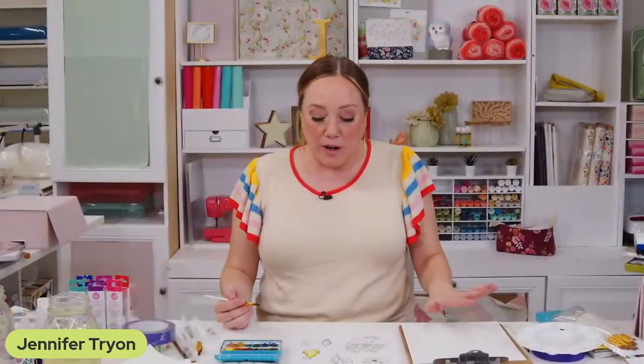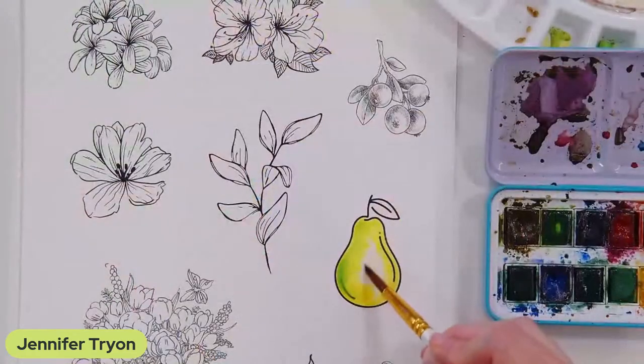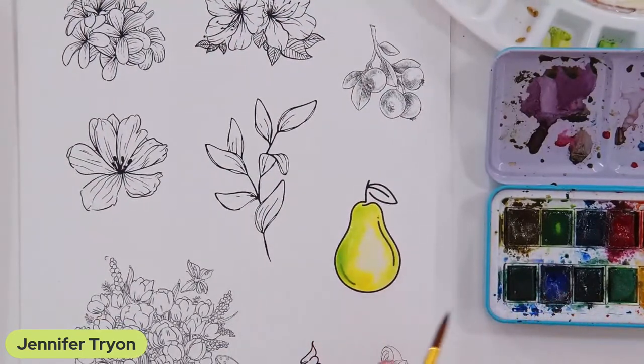So what we're going to do is, with clean water only, we could just add a little bit of water in the middle. So the colors start, see how it's kind of happening right before your eyes. It looks even brighter.